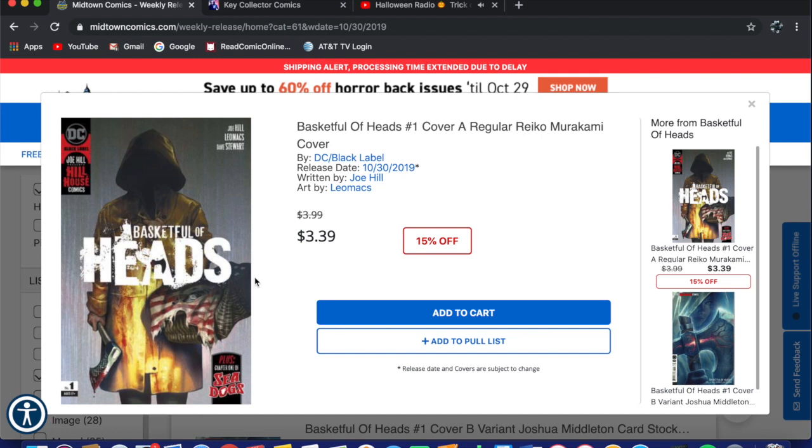It was a free book by DC that was previewing all of the upcoming Black Label horror comics that are coming out between now and early next year. And this was the first one that was coming out. I read the preview of it, and it was pretty good. So I'm gonna recommend this.